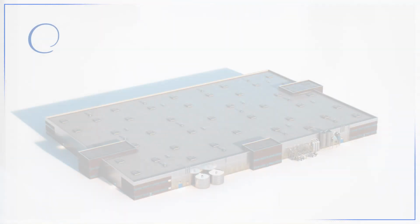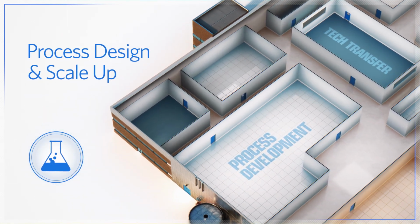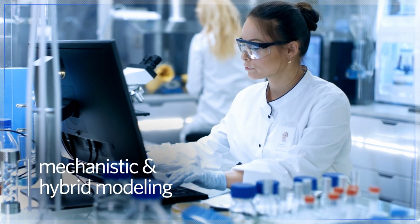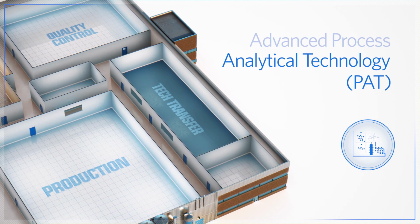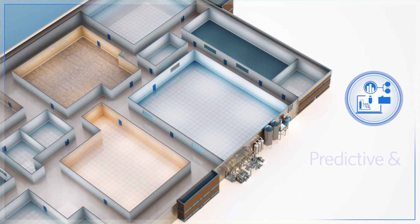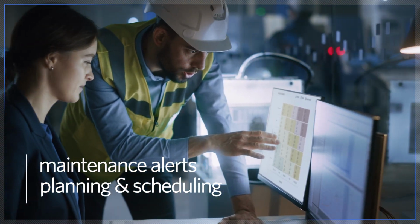life-enhancing medicines. AspenTech's comprehensive set of digital solutions leverage your data to shorten vaccine and biotherapeutic development timelines with mechanistic and hybrid modeling of bioreactor and purification processes. Minimize human error and costly batch losses. Efficiently monitor KPIs during bioprocessing to consistently achieve optimal yield and reduce unplanned equipment downtime and the impact of supply chain disruptions with early maintenance alerts and integrated planning and scheduling.